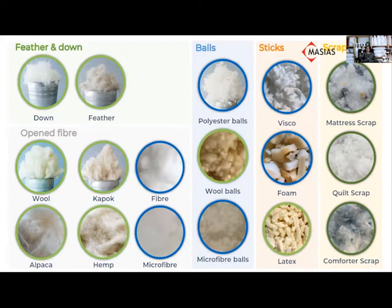Then we have the family of the sticks. Sticks of foam, latex, visco for us is also very often coming from the scraps of the mattress industry, which are reintroduced into the pillow industry as a component and only 100% or also blended sometimes. And regarding the scraps, we already discussed them, so we will not go into it, but this is for us another family that we need to take into consideration.